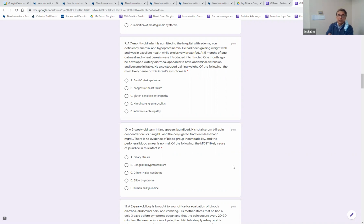Is it conjugated or unconjugated? Unconjugated. There's no blood group incompatibility. You buy that. So it's not an ABO-Rh incompatibility. And the peripheral smear is normal. So you're moving away from any sort of hemolytic process, right? So any answer that might be hemolytic, you're not going to really go for. What is the most likely cause in a 2-week-old with a bilirubin of 9? Well, Crigler-Najjar, rare. Biliary atresia, conjugated. So you can rule out some things right off the bat.